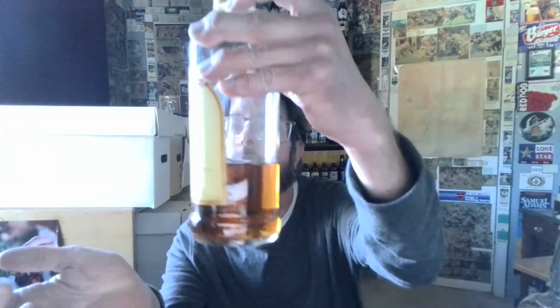Hello and welcome to this mid-morning taste challenge. I did a nighttime taste challenge earlier. I forgot I had this bottle. This is 10 High. I got a third of it left.